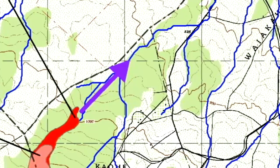So this is just a little close-up view. Just to emphasize, here's the transfer station again. We put a little purple arrow there to help guide you, to suggest that the lava flow is moving in that general direction, or specific direction, I should say. And so track these blue lines on the website when we put up these new maps.